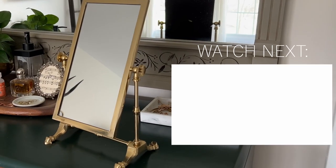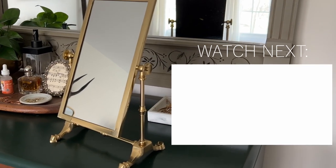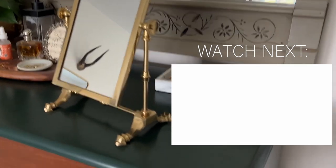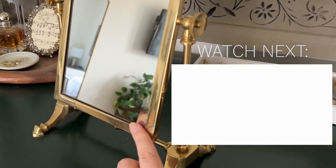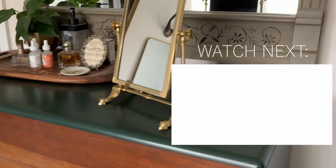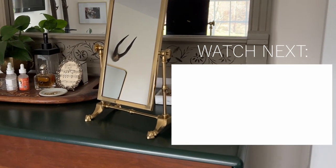I cannot wait. Look at it. Very happy. You know how sometimes you regret not getting something? I never have to regret, because I went ahead and got it. And I have zero regrets.